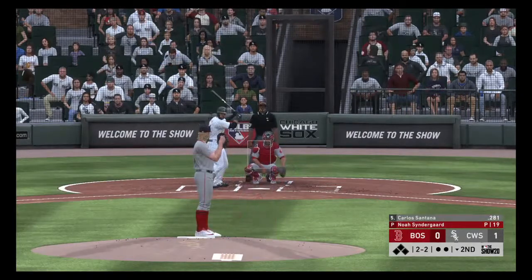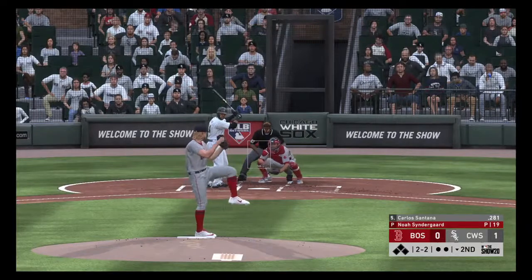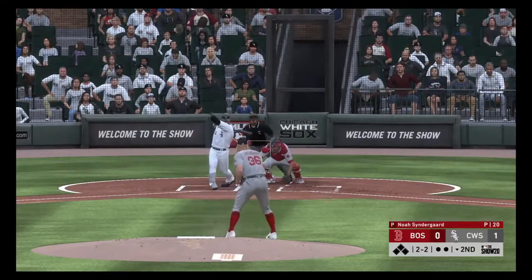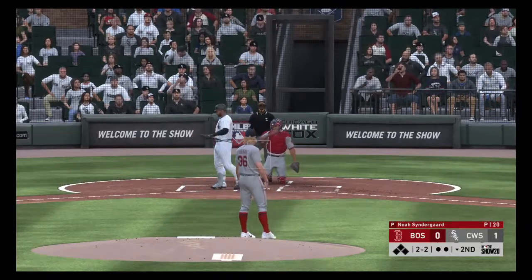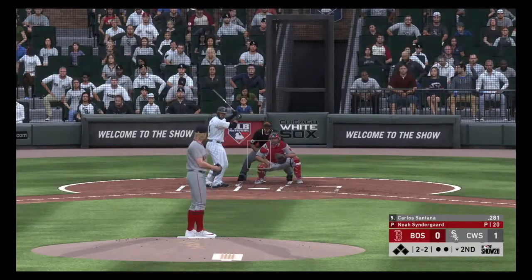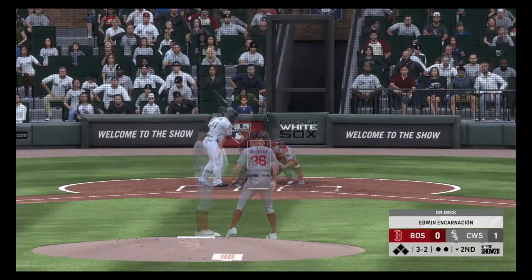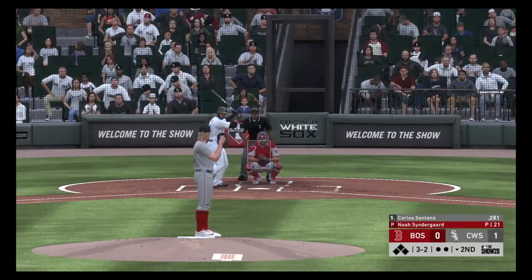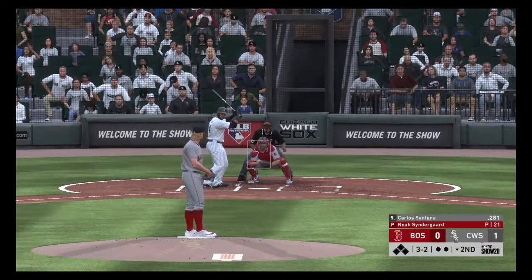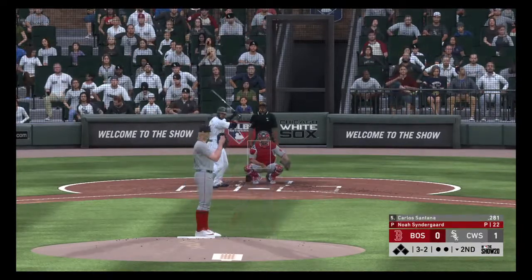Sent foul again, and after being way ahead, now it's even at 2-2. Third foul ball in a row, and this is turning into a pretty good at-bat. The 2-2 one more time. Is looked at for ball 3. Edwin Encarnacion will be next. Fouled away.